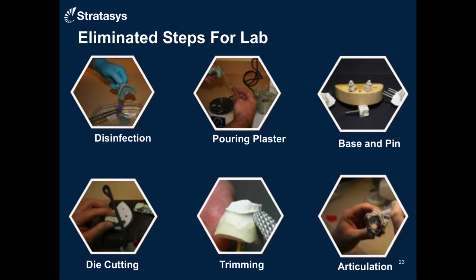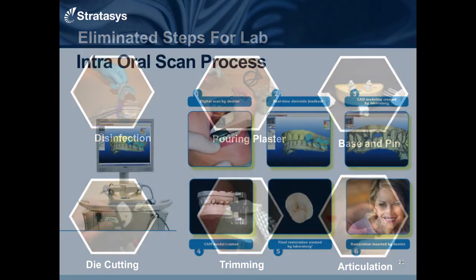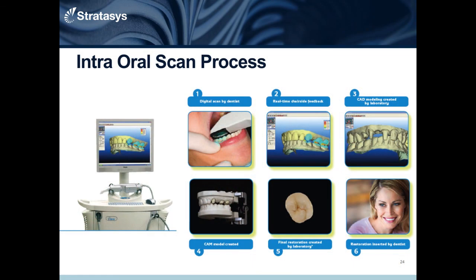So ideally what we want to do is eliminate all of this, go straight from a digital impression, which is the impression of what's in the patient's mouth, and put it right into a printer and achieve an accurate result. The digital process is quite simple. Doctor takes the impression. That impression comes to the laboratory. Digitally, you're splitting the file. You're creating a crown off of one file. You're creating a model off of the other. The two are married up, and they're sent back to the dentist.